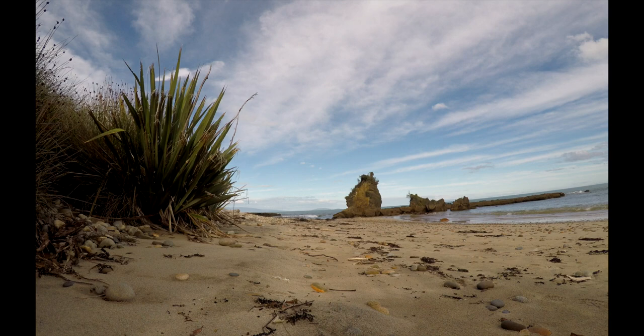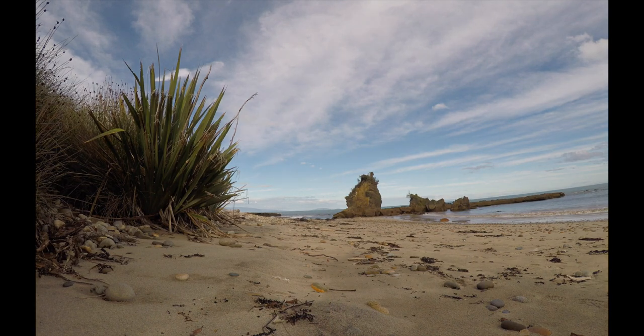But still portrays the natural beauty of Fiordland's underwater world.